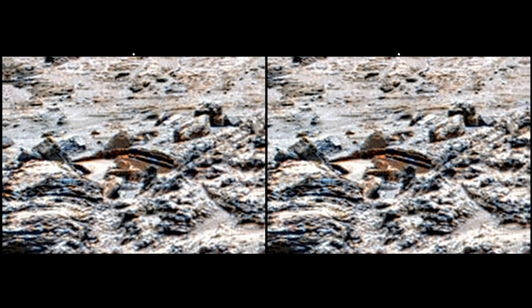So now some of you at least will be looking at this image with new eyes. We can see what appears to be a collapsed structure, possibly a bunker, surrounded by structural elements. One of these days, archaeologists are going to have an absolute field day on the surface of Mars.